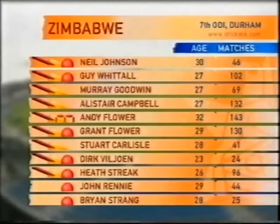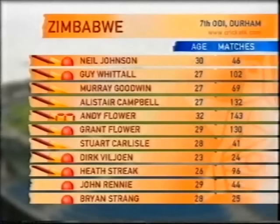John Rennie has come in. He only arrived in the country the other day. Very handy medium pacer, and he's there instead of Paul Strang.